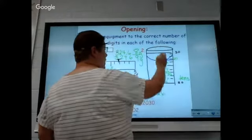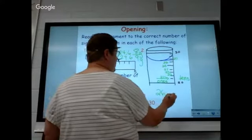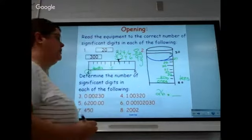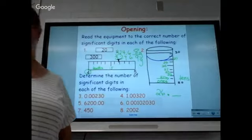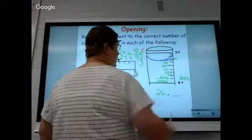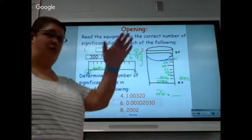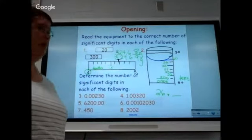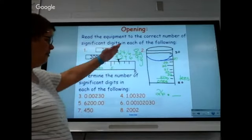Now, if this reads the ones place, where's the guess? It's in the tenths place. So does it appear to be closer to 26 or does it appear to be closer to the 27? 27. Okay, so you're giving me a guess that says it's closer to the 27. Is it halfway? No. So 1 through 5 are out. Okay, so what says to you it's closer to 27 looking at where that is?